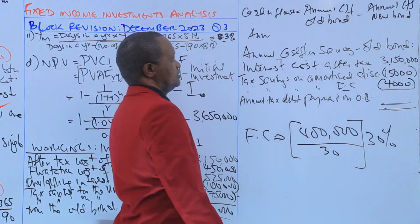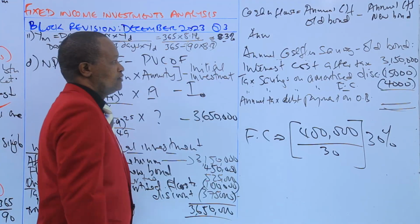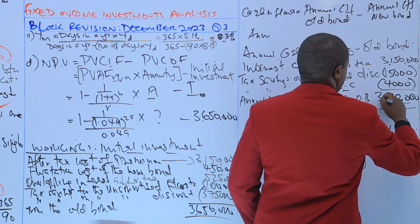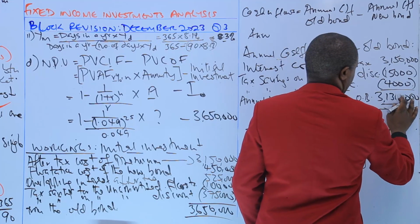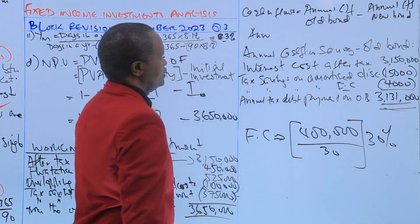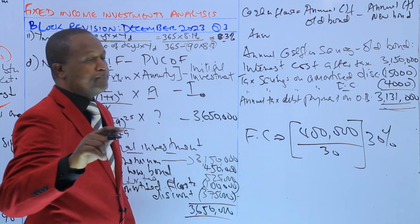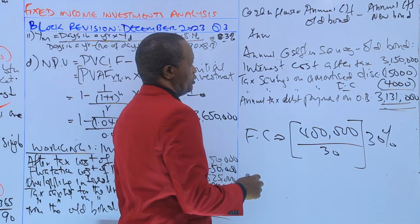We deduct. So we have 3,131,000. That is the annual cash flow savings from the old bond. That is the old bond.